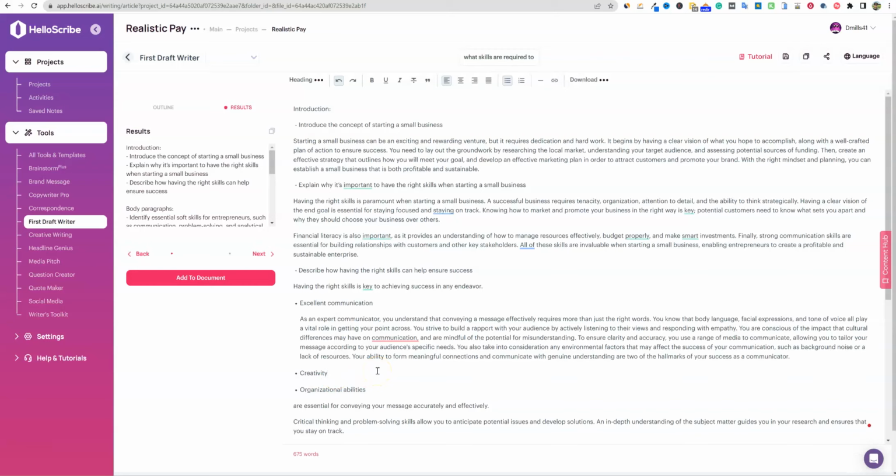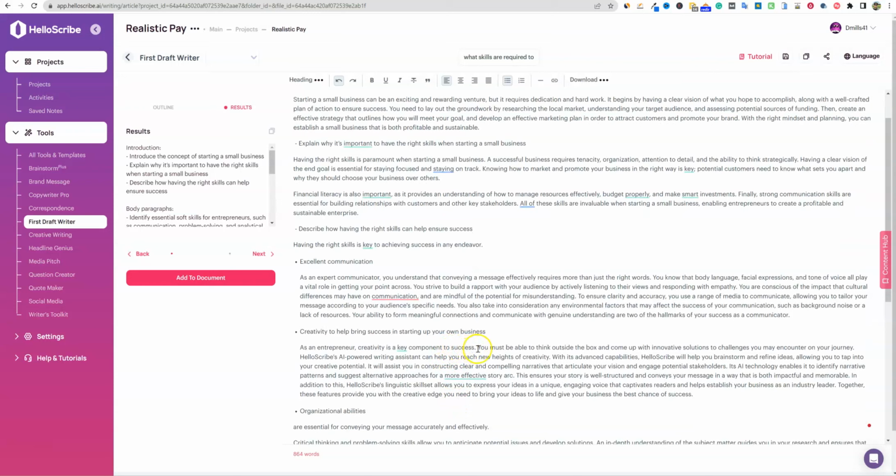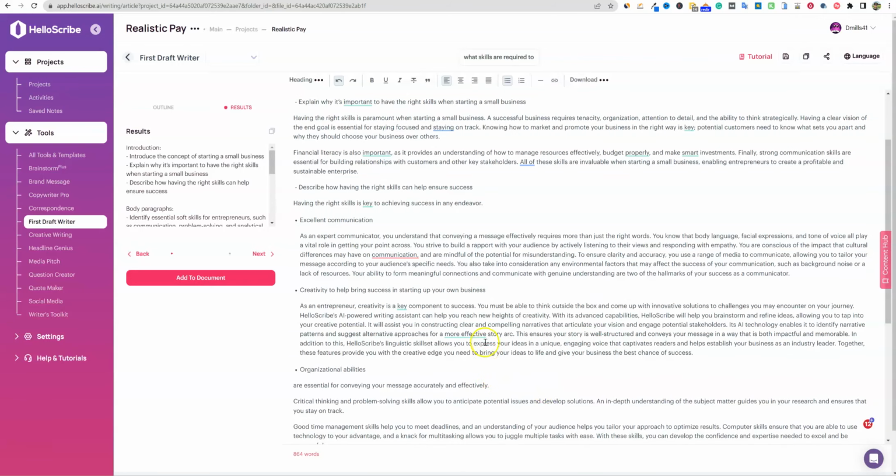Another thing, creativity. Another way that you can do this is just say creativity helps bring success starting up your own business. So see how I did that, and I'm going to highlight this and then say continue. So now the AI has more to go off of with exactly how we want it to talk about creativity. Let's see if it does better on that statement. So as an entrepreneur, creativity is a key component to success. You must be able to think outside the box. So it did a really, really good job on that one.